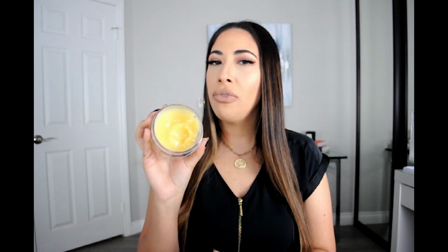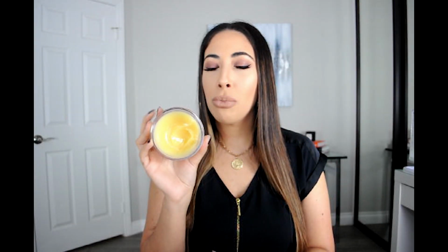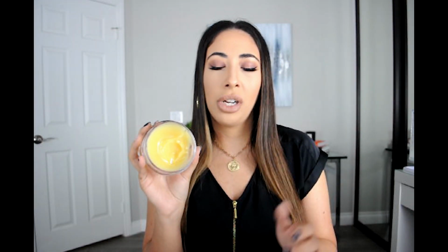And finally, I have the Elemis Pro Collagen Cleansing Balm, which looks like this. This has been talked about so much over social media, and I finally decided to cave and buy it. I don't know if it's the largest size, but it is 3.5 ounces, and I think it retails for about $65. Elemis is having a 20% off sale right now. So if you want to try this or you've been eyeing any Elemis products, definitely go check it out. I will leave links to this direct product in case you wanted to explore it further. But I really love this one.